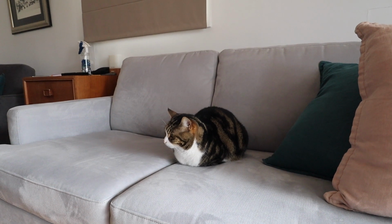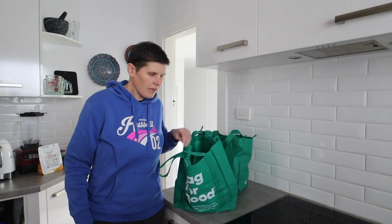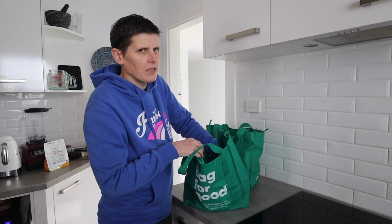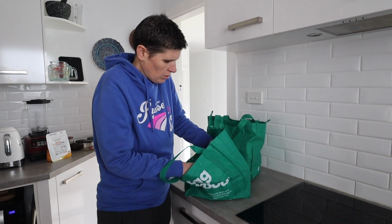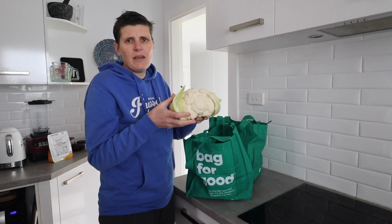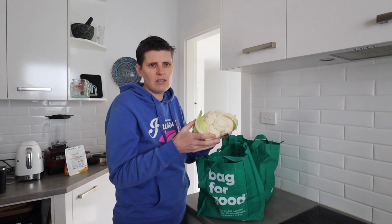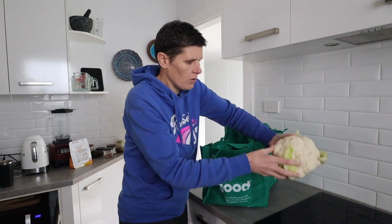Adoring me? Okay, so we are back from the supermarket and I thought I'd show you what we grabbed. Just stuff for meals during the week. This is more the fresh food section. So cauliflower. Erica said she might do some fried cauliflower rice for dinner tonight, so I will rice my own.